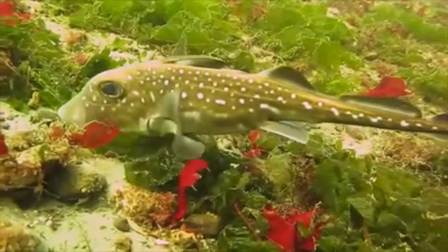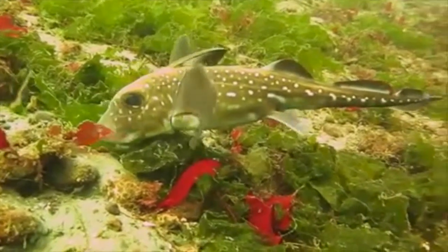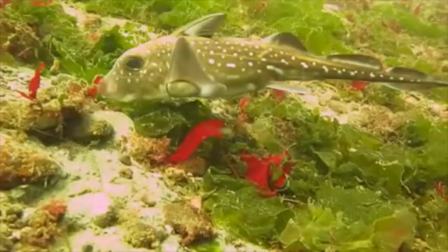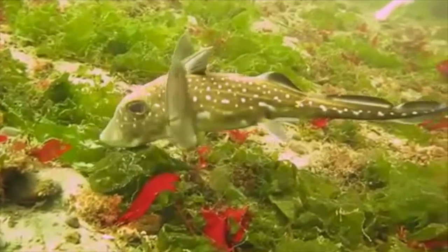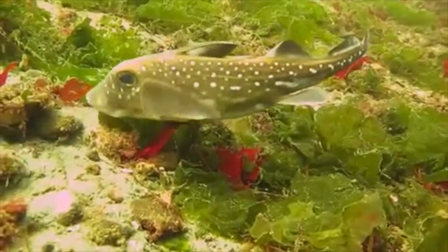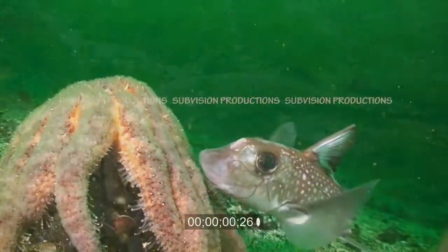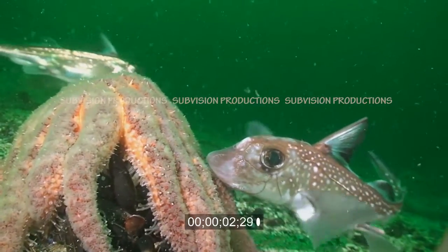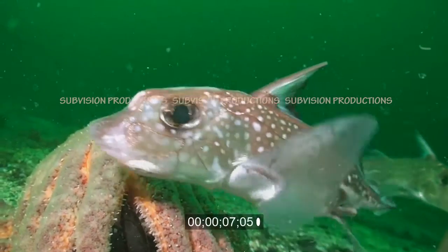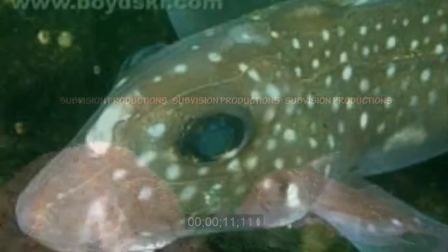Oh yes, spotted ratfish. What do they eat? They feed on small fish and invertebrates, including clams, shrimps, sea stars, and worms. Hydrolagus colliei flutter slowly along the ocean floor in their fishy way, using their rabbit-like noses to sniff out potential prey. They have a tendency to travel in groups based on age and sex.